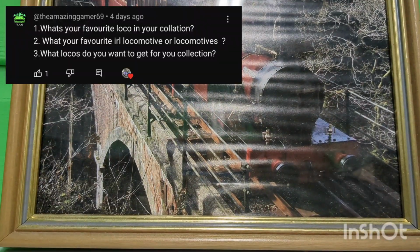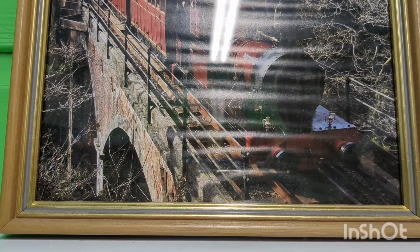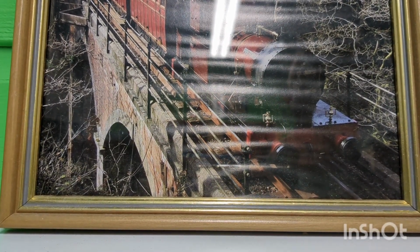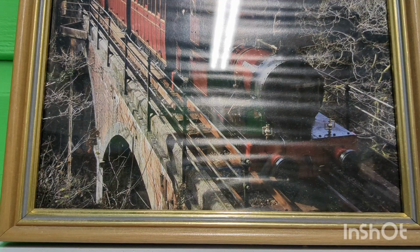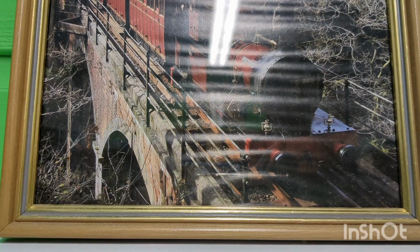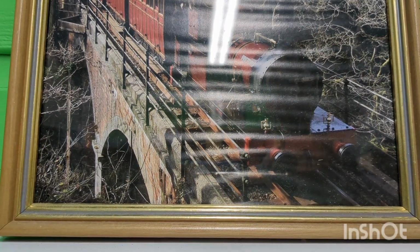The Amazing Gamer 69 asked, what's your favourite loco in your collection? Well, I don't really have a straight answer to that. In terms of emotional value, my first Hornby Thomas definitely is, as it was the first model train that I ever received. But in terms of favourite and detail, I'd probably have to say my Bachmann L97, as it's just amazingly detailed and a great runner.